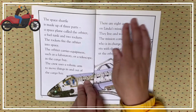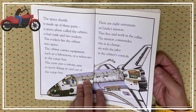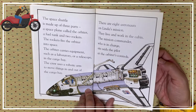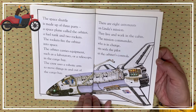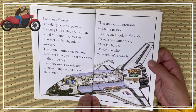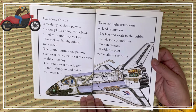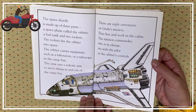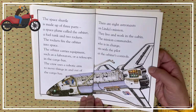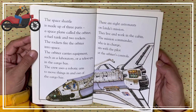The space shuttle is made up of 3 parts. A space plane called the orbiter, a fuel tank and 2 rockets. The rockets fire the orbiter into space. The orbiter carries equipment such as a laboratory or a telescope in the cargo bay. The crew uses a robotic arm to move things in and out of the cargo bay. There are 8 astronauts on Linda's mission. They live and work in the cabin. The mission commander, who is in charge, sits with the pilot at the orbiter's controls.